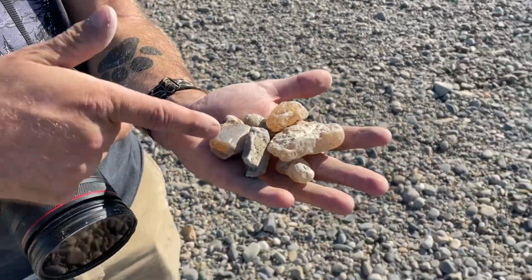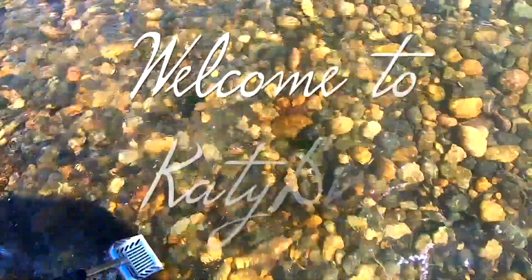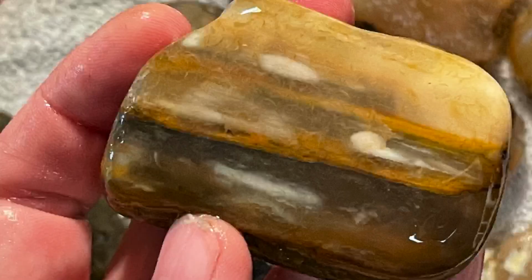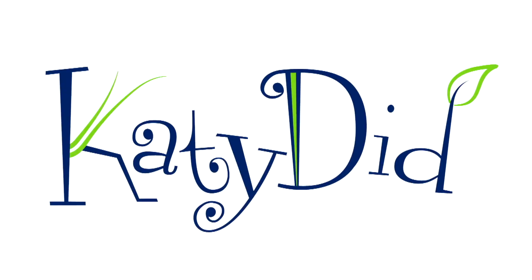So, no exaggeration, I found all of these in the last 30 seconds. So many beautiful rocks. That's a nice thing to find on my way out.